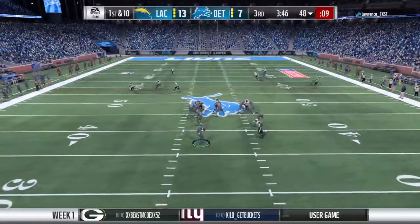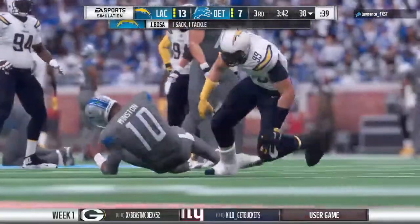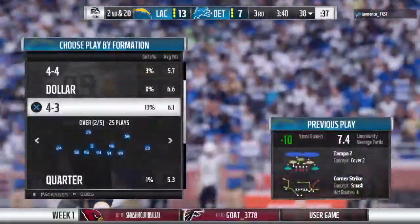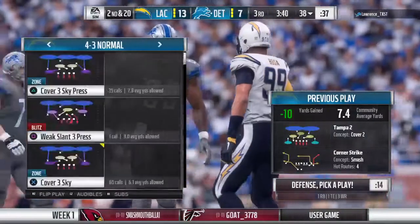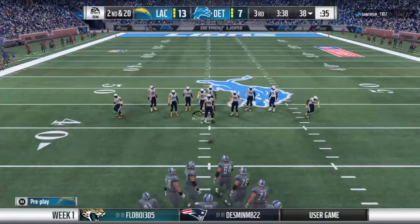Jameis now on first down. And no escaping this time as he'll go down. They got him for a sack. Joey Bosa in there to make the sack. He buries him for a loss of 10.